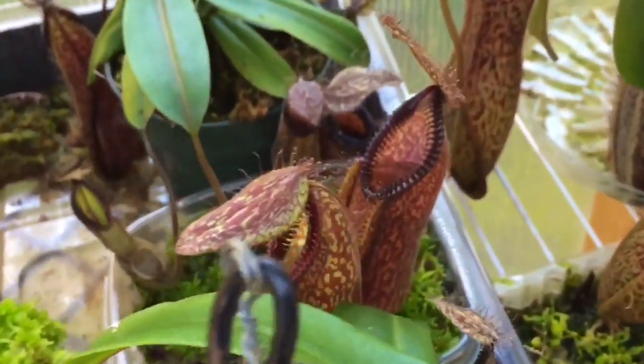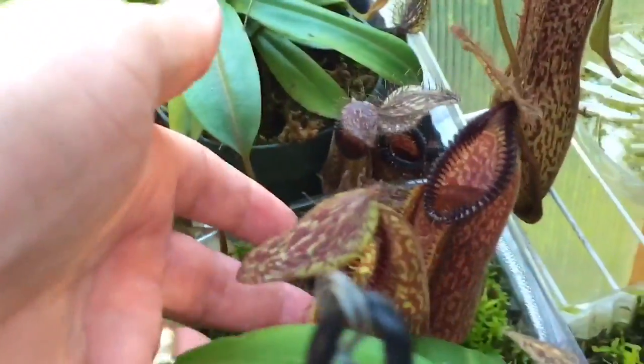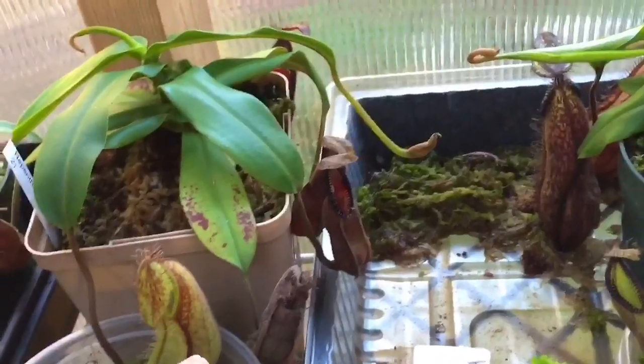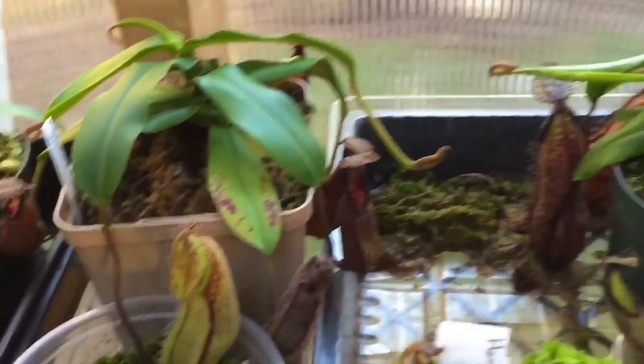Some new Hamadas just opened up there. This one opened a few days back. This one opened yesterday or the day before. I think it was yesterday. This one here, a little bit smaller. He's kind of curved because he was sitting in a pot. He just opened up today.